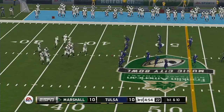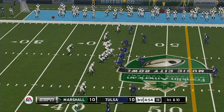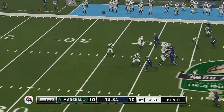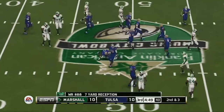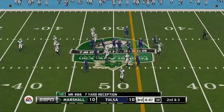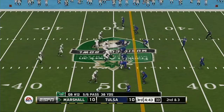You don't want to squander any possessions, but maybe now's the right time to dip into your bag of tricks a little. Think about some gadget plays to catch the defense napping. He's got it with room to run. Tackle made right around the 50. That's a deep 7. That'll bring up 2.